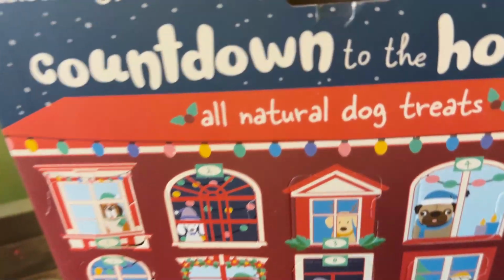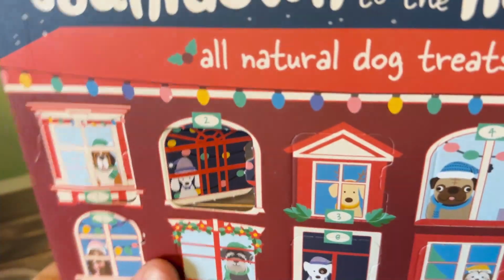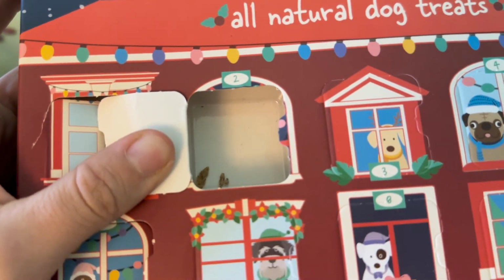Hey, not so much. All right, let's do your advent calendars. So we're gonna do this one first. We're going to do day two, because it's December 2nd. And when we did this one, there was no design really on it. Oh, I'm so excited. Oh my goodness. Wait a second, is there no treat? There's no treat in door two. There's crumbs.